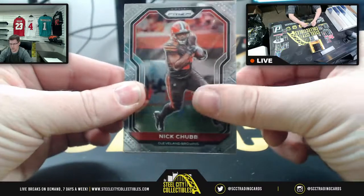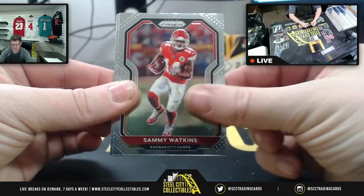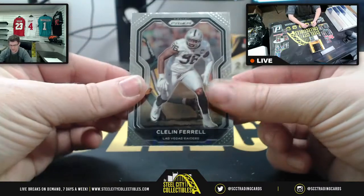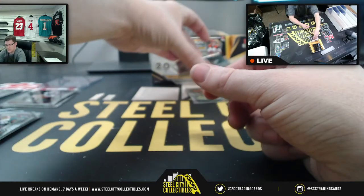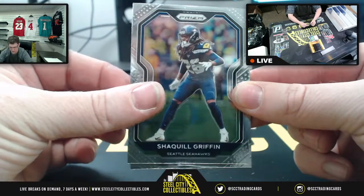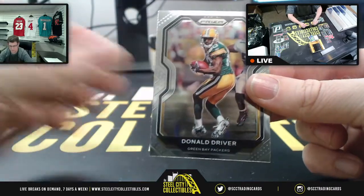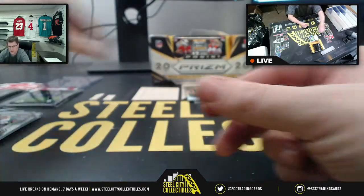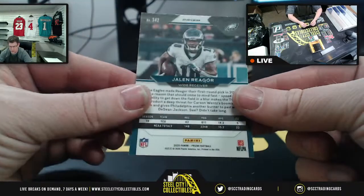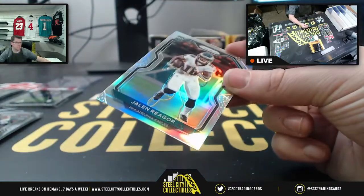We got Nick Chubb, Ricky Williams, Sammy Watkins, Terry McLaurin, Pharrell, and then you have Shaquille Griffin, Gronk, Driver, and then straight out of Philadelphia, say hello to Jalen Reagor on the Silver Prizm.